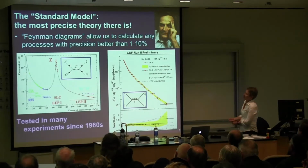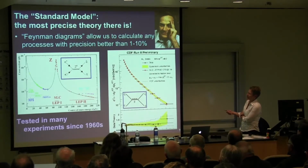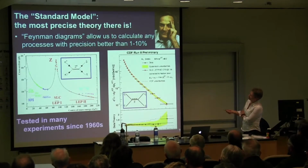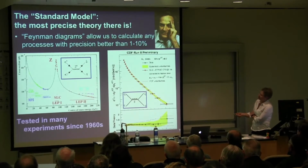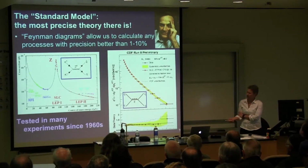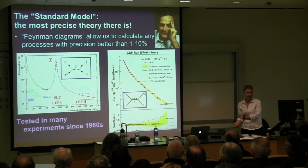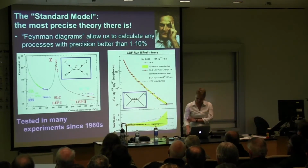This is another example. This is at the Tevatron, where I was working before I was working on the LHC. This is a different process here. We have a quark and an anti-quark, a gluon, and again a quark and an anti-quark. And so here you see, again, the data confronted with the theory. You can see again very good agreement, and this is showing the ratio of the two. The yellow indicates the uncertainty, so you see again there is an excellent agreement, and here you see that the precision on the theory is of the order of 10 to 20%.